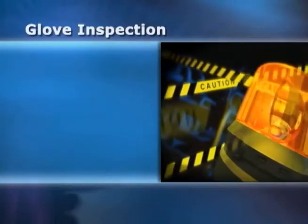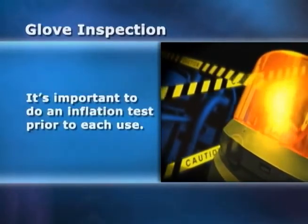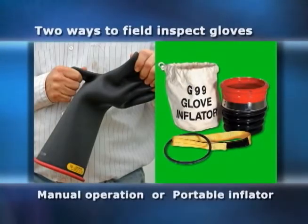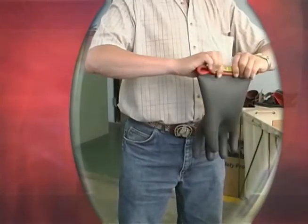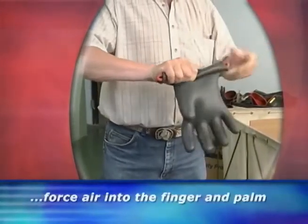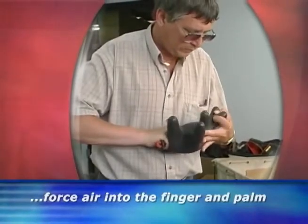To properly inspect the gloves, it's important to do an inflation test prior to each use. There are two ways to inflate gloves: through a manual operation or a portable glove inflator. To manually inflate the glove, hold the glove downward and grasp the cuff. Roll the cuff tightly to force air into the finger and palm area of the glove.